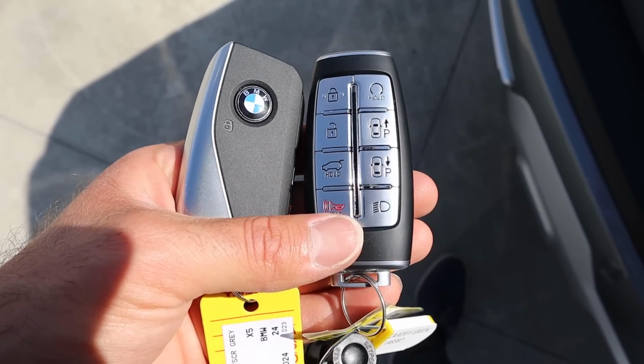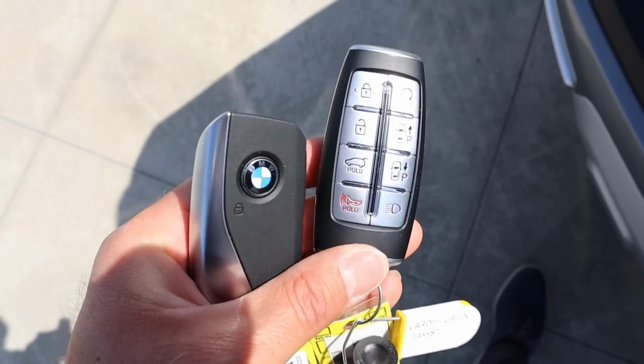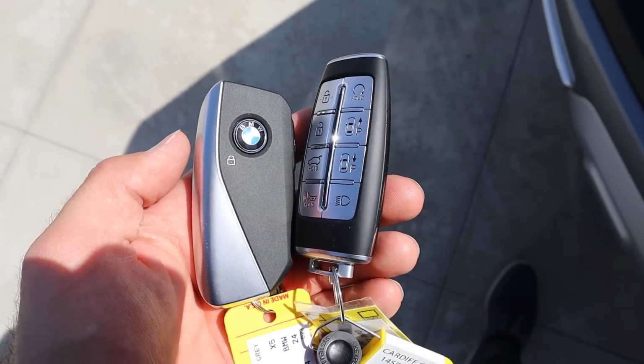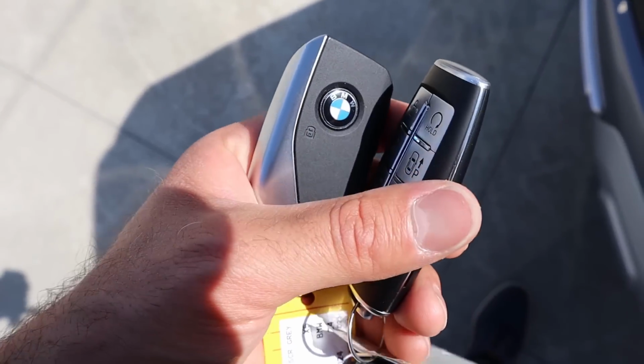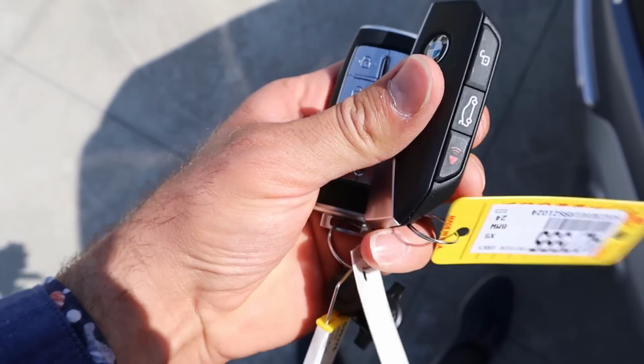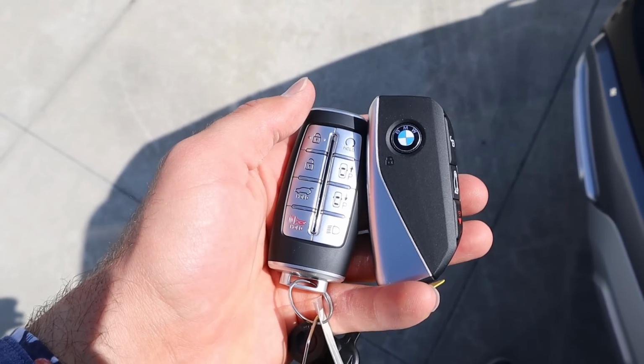Now here are the key fobs with both of the vehicles. Pretty interesting. So the Genesis key fob has tons of controls on it. You've got your self-park, your remote start, your door lock and unlock, hatch opening, all that. With the BMW, you've got your lock function there, and then if I flip it over to the side, sorry, it's hard to fumble with two keys in your hand. You've got your hatch opening and everything, but let me know which key fob you think is cooler.